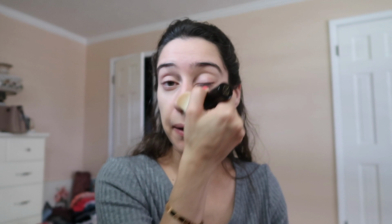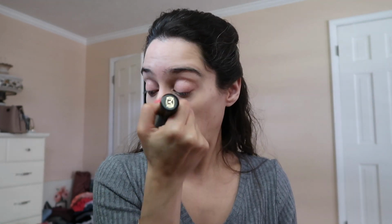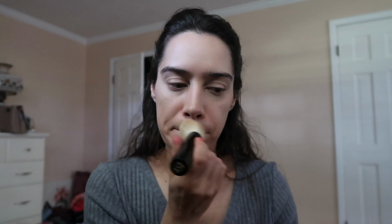So as you can see, this foundation is a little too light for me right now because again, this is not my summer shade. I really didn't plan to get this much sun this summer, but I also didn't expect my daughter to love the pool so much, to be quite frank. Oh look, some clouds are coming in. So anyways, I just use this brush to blend everything in.